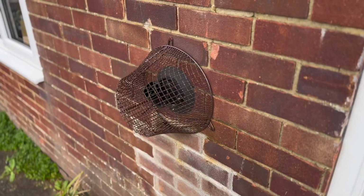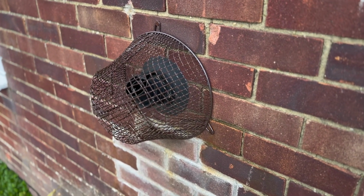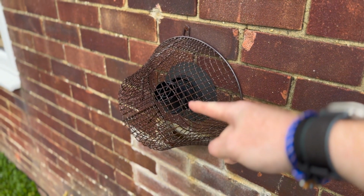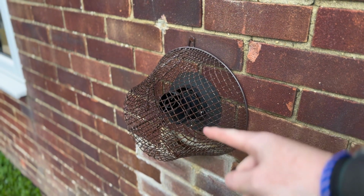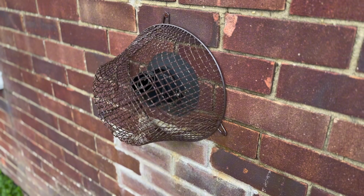Why are we replacing it with an air source heat pump? Well, that's because of this pipe, the flue. Somewhere between 1 and 2 tons of CO2 come out of that pipe every year. Just crazy.